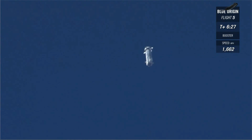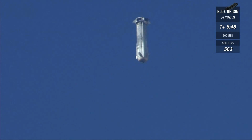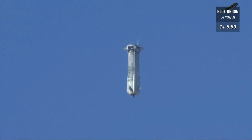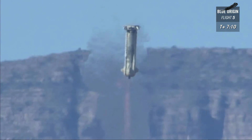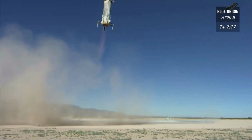And again, it's the ability of that BE-3 engine to thrust down all the way to 20,000 feet to give it the precise, soft landing. All right, so drag brakes are fully deployed. Let's wait for that BE-3 engine to fire. And watch that speed falling pretty dramatically. There she goes. Look at that. Nice and stable. Landing gear deploying. There you go. The booster's landing.